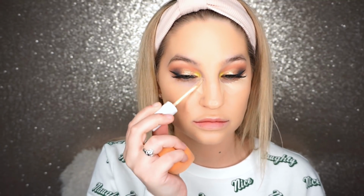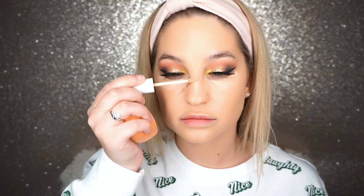I haven't self-tanned in such a long time. I actually ran out of my Loving Tan, which is my favorite self-tanner. I put it on my Christmas list this year, but it's so good, and they sell it at Ulta now. Okay, now that we're looking a tad bit orange, let's get some concealer and brighten up my face a little bit. So I'm going back in with the ColourPop No Filter Concealer. And again, I'm just blending that in with my Real Techniques sponge.